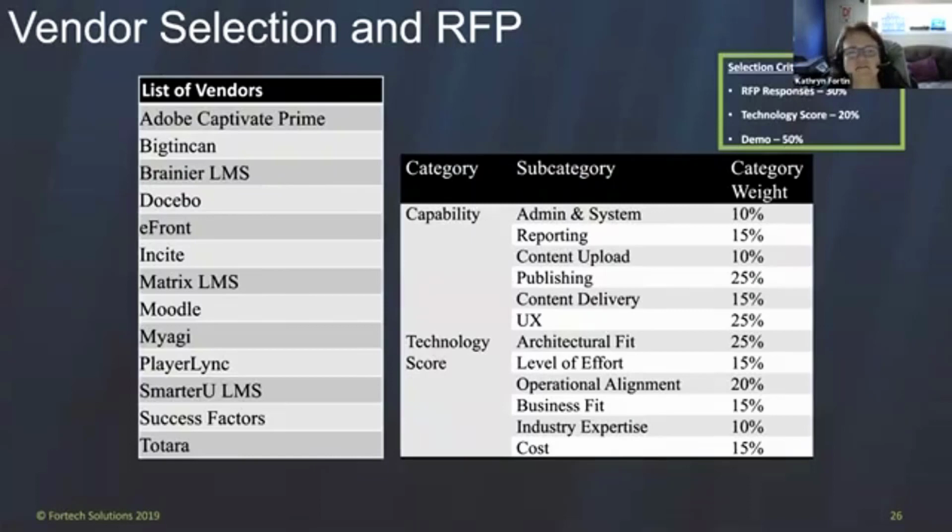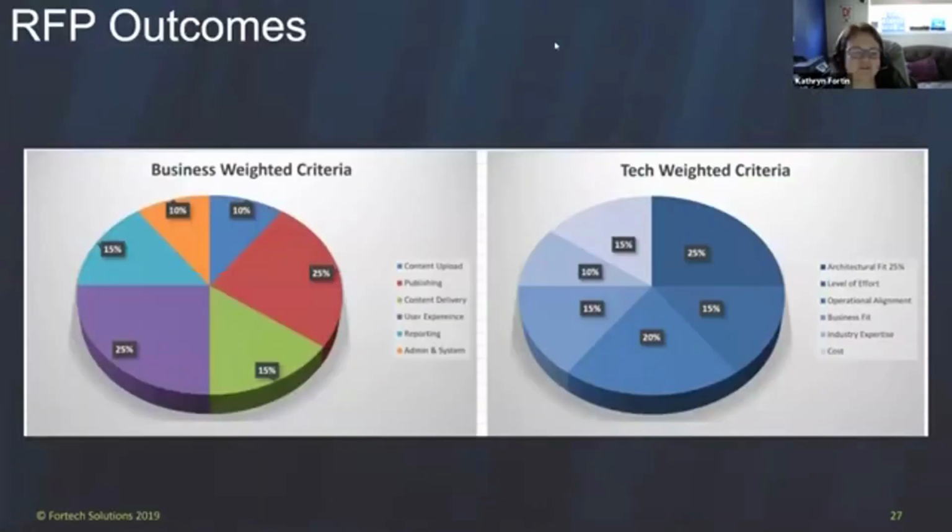So the vendor selection, here's the list of vendors, and the weighted categories and the responses. At the end, 30% of the criteria was RFP, technology score, and the actual on-site demo. So some of these scores are pre-demo weighted, and some of these are snapshots of the post-demo. If for some reason you are a numbers genius and say something doesn't add up right, just email me and I'll show you the details of the different steps along the way. Business weighted category, this is the functional, and these are the technical categories that we broke everything down in.